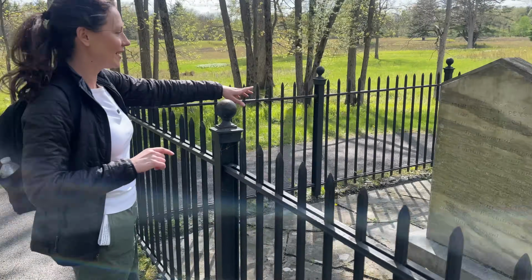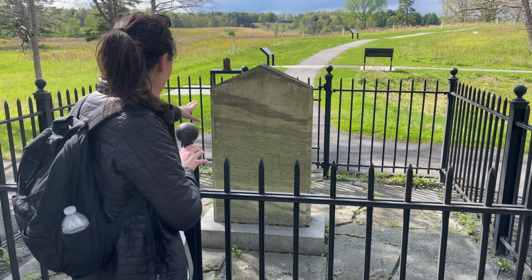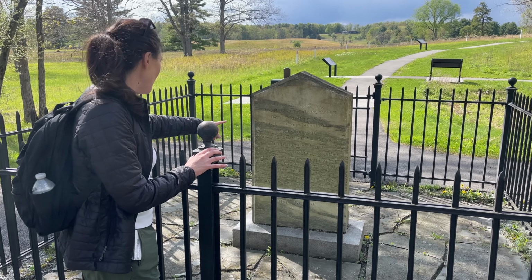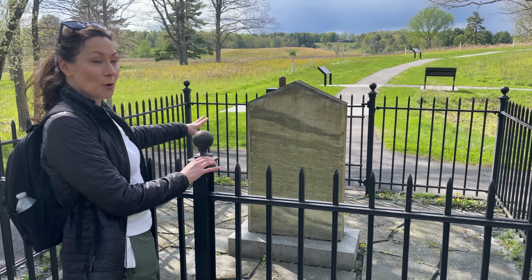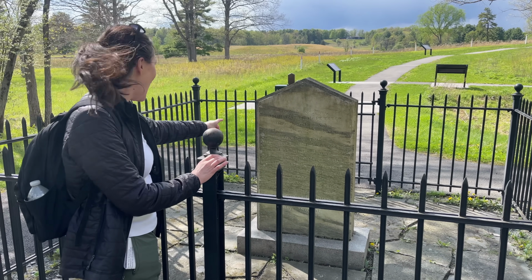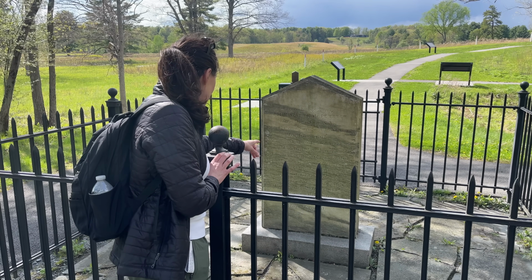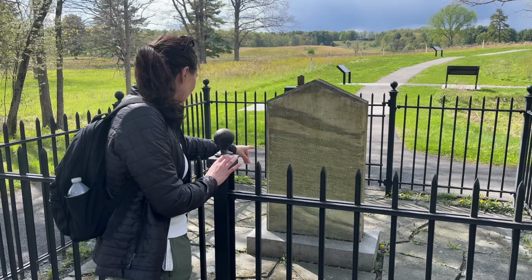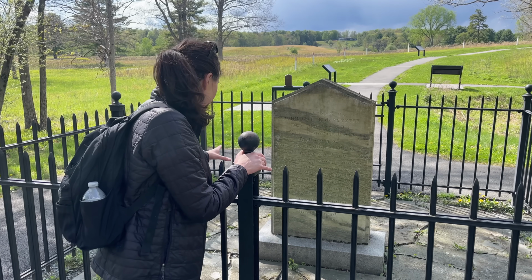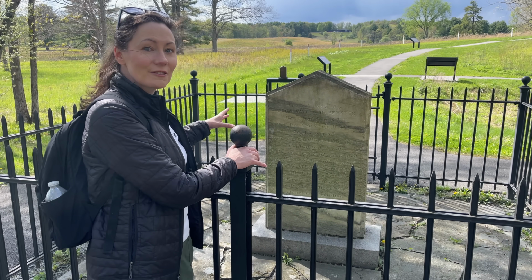There's an inscription on the back, and I'll do my best to read it, but it's not easy. What does it say? Erected 1887 by John Watts de Peyster in memory of, and this is the important part, the most brilliant soldier of the Continental Army, who was desperately wounded on this spot, the sallyport of Burgoyne's Great Redoubt, 7th October, 1777, winning for his countrymen the decisive battle of the American Revolution.